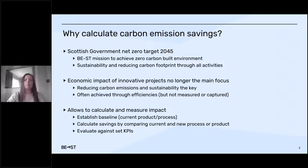Sustainability and reducing carbon footprint should be embedded through all our activities. Economic impact should not be the only focus when we look at innovative projects. Reducing embodied and operational carbon is equally, if not even more important. But actually, often these would have been achieved through efficiencies anyway, but they have simply not been measured or captured accordingly. So by calculating carbon savings, we can measure the impact our activities can potentially achieve. We can establish a baseline for how things are done now, calculate carbon footprint for new proposed products or processes, and compare these to calculate savings. And if specific KPIs have been set, these calculations will help to measure against set targets.